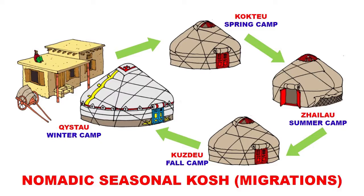And all other camps, Kukteu, Jailau, Kuzdeu, are just fully 100% nomadic. They would take their light possessions with them, leave all the unmovable stuff in the qıstau, actually dig holes and put them there, hide it there. And then they would just travel light throughout the year until they come back again and can live in more comfortable conditions.